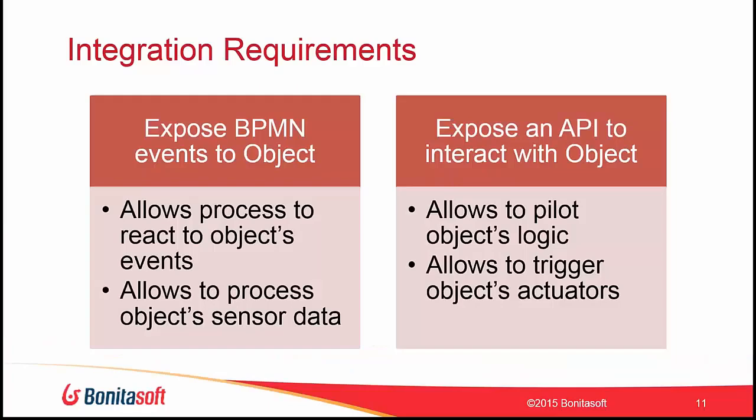So the first thing we'll need to do is to meet some requirements in order to integrate connected objects into business processes. On one hand, you'll have to expose the business process by providing ways to interact with the BPM and events of your process diagrams. So that's a way for the process to react on objects' events. That's a way to capture incoming signals from the object and to modify the business process in accordance to the signals we have received. And it's also a way to capture the object's sensor data.